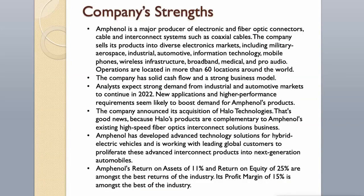Company's strengths. Amphenol is a major producer of electronic and fiber optic connectors, cable and interconnect systems such as coaxial cables. The company sells its products into diverse electronics markets, including military-aerospace, industrial, automotive, information technology, mobile phones, wireless infrastructure, broadband, medical, and pro audio. Operations are located in more than 60 locations around the world. The company has solid cash flow and a strong business model.